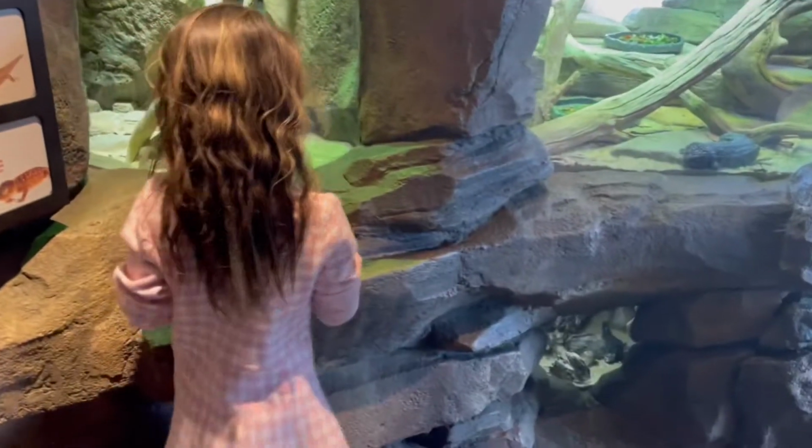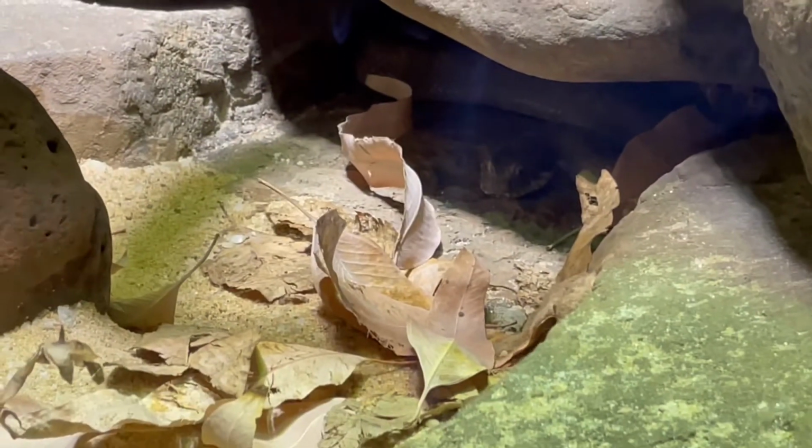We take the middle of his forehead out in one bite. So he's a venomous snake, and he could put us out. He's looking at me in an S shape. And here's one of our shingleback skinks.